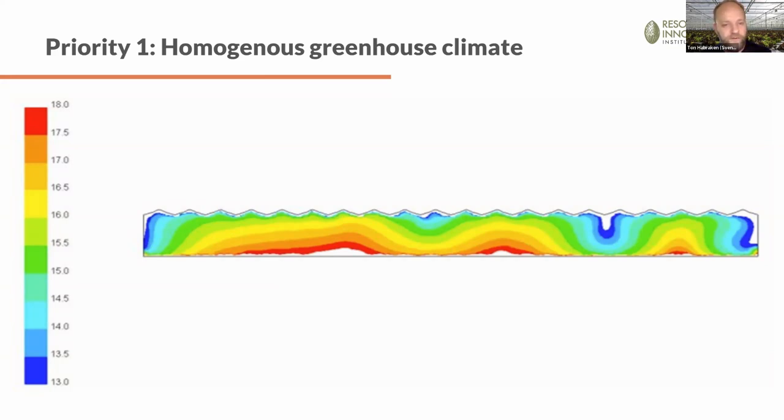To start with, I have this image, and also the priority one, the title of the slide: make sure that once you build a greenhouse, you get as homogeneous a greenhouse climate as possible. It was pointed out also by the previous presenters that homogeneity is very important. As you see in this measurement of a greenhouse, you see warm spots and you see cold spots. The blue spots are much colder than the red spots.